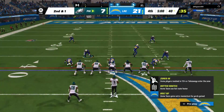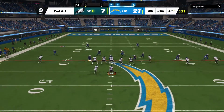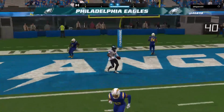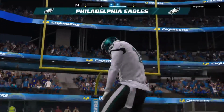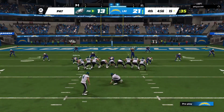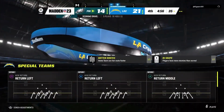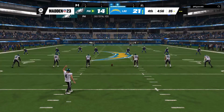Here's second and a yard. Now they'll throw here out of the gun. Going deep here for Watkins. And this is caught. Touchdown, Philadelphia. Quez Watkins with his second touchdown of the night. And the Eagles have made it a one-score game again here in the fourth. Elliott good with the PAT. And now things get a bit more interesting here in this fourth quarter.